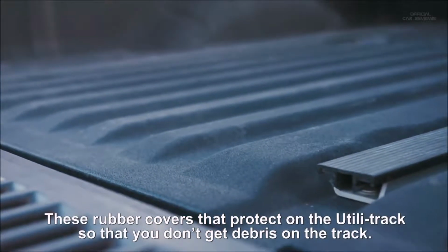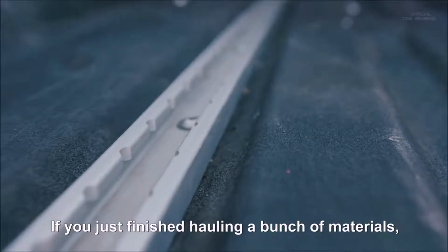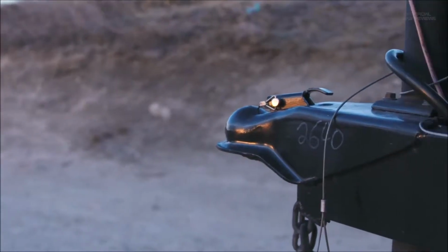These rubber covers protect the Utilitrack so we don't get debris caught in the track. So if you just finish hauling a bunch of materials, you're not having to dig out all the debris with your fingers. It's nice and easy, it makes it clean.